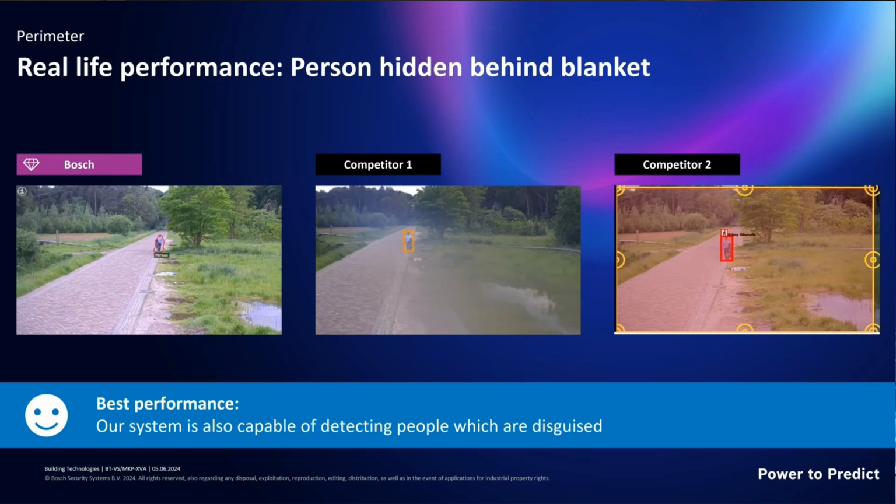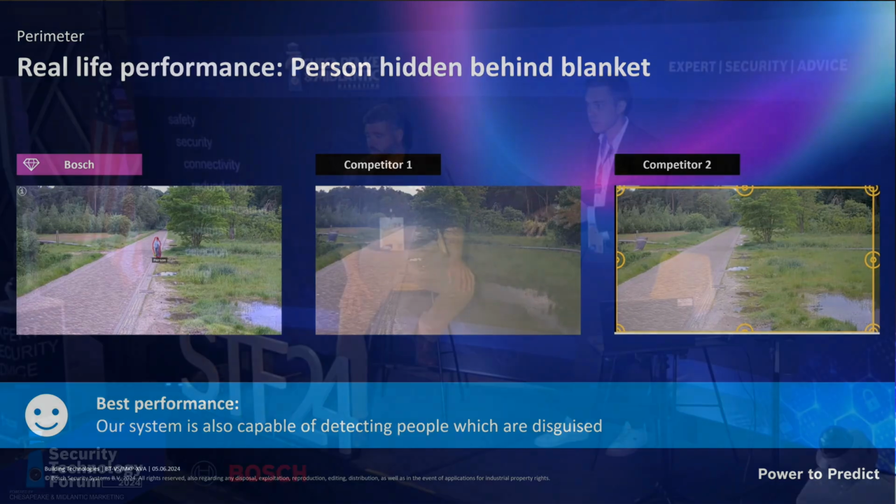And this is, I think, the powerful thing about our layered approach, that we not just use the deep learning, which can be fooled by a blanket pretty easily, but that we really layer those technologies on top of each other. Exactly. If you would hide behind some other object, it's the same, right? So you can test that. It's basically also sensitive to objects which have the size of a person and things like that.